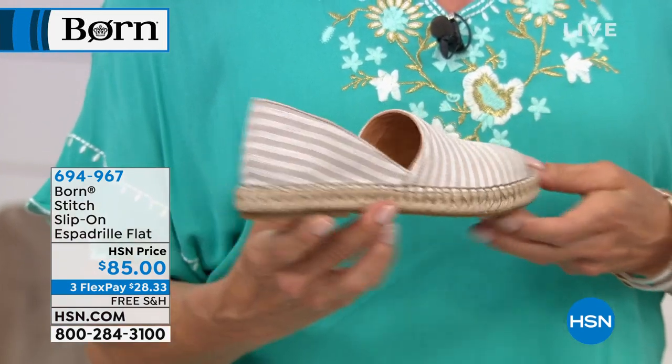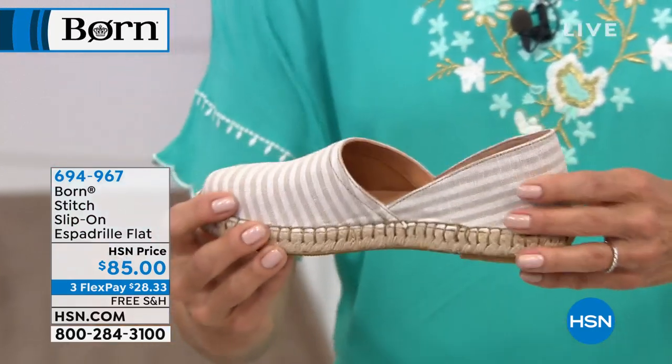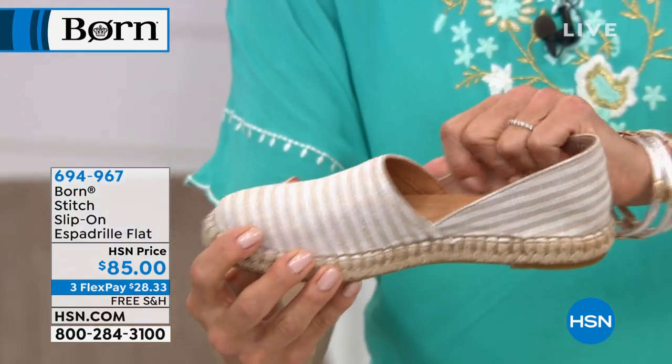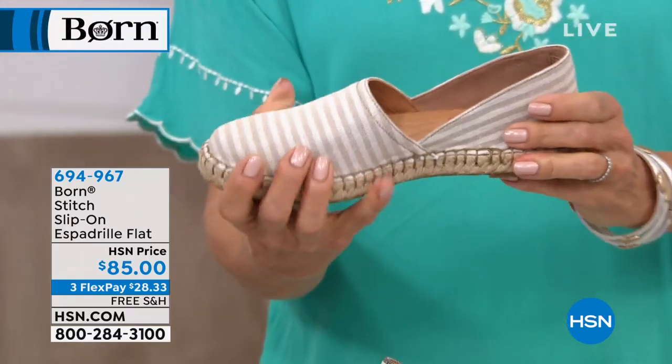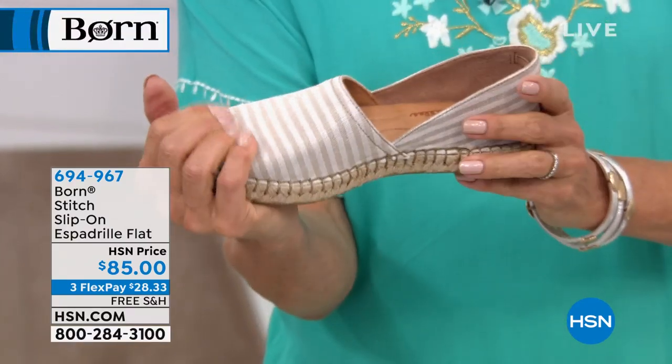Oh my goodness, this is just a classic. Now the two stripes are done in this really nice fabric. It's textured, feels almost like a linen, but it's just a beautiful quality fabric you can feel.